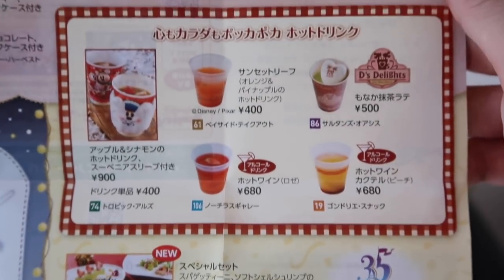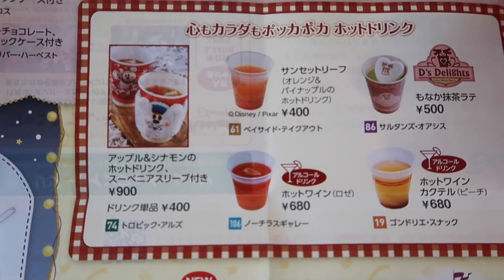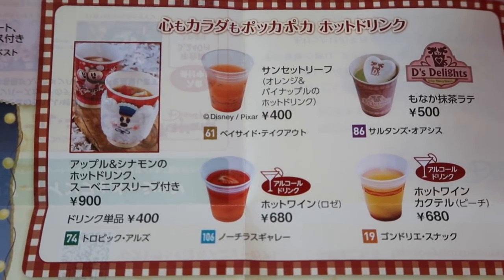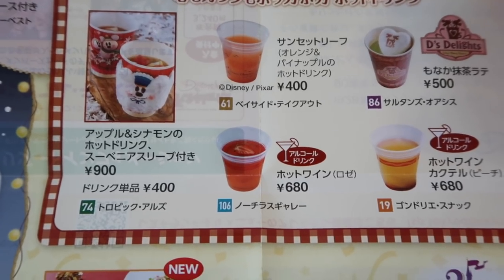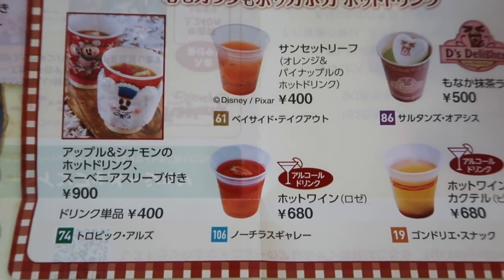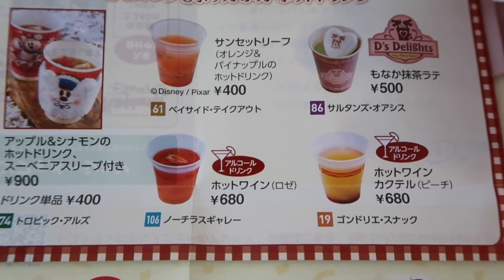And we got some hot drinks, because it does get a little cold in the evening, so you want something to warm yourself up. So on the left there, we have the apple and cinnamon hot drink, which is my favorite. It's very basic, but it gets the job done. And I love apple, I love cinnamon. And there's also this really cute snow cozy. You can see that there. 900 yen for the drink and the cozy. It's about $8.